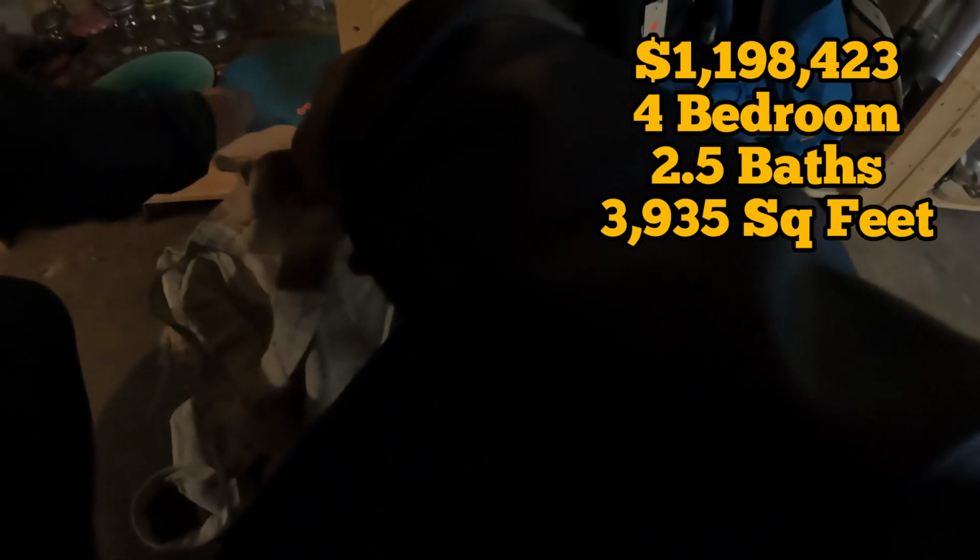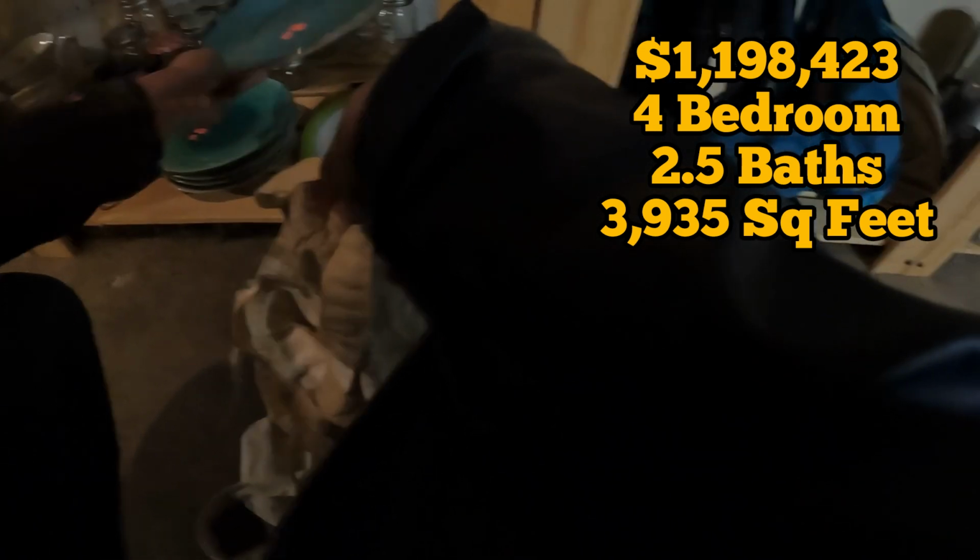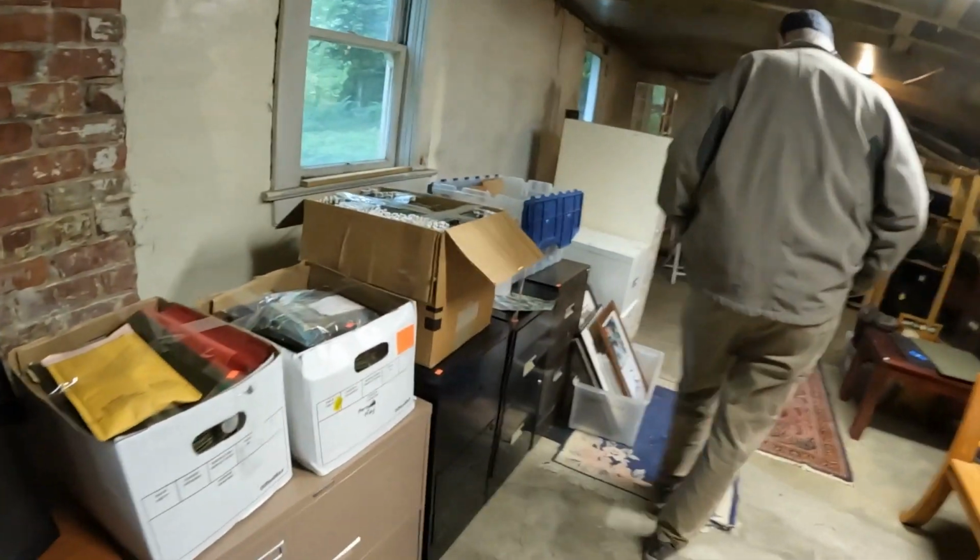And I'm circling around the house, which also reminds me that this house is a 1.2 million house, 4 bedrooms, 2.5 baths, 3,935 square feet. It sold at 822,000 in 2012. So within 11 years, it jumped up to 1.2 million. It's a pretty good neighborhood, and wow. If only I could afford a house like that, I would do reselling full time, but I don't. Anyway, back to the matter at hand.